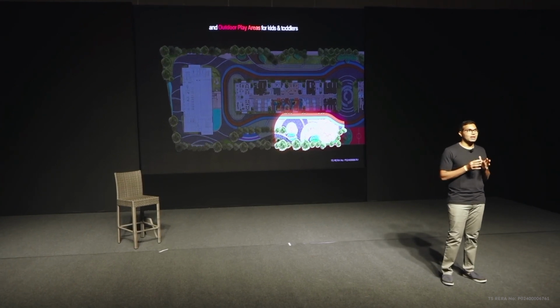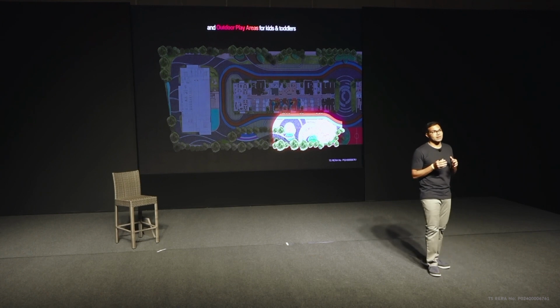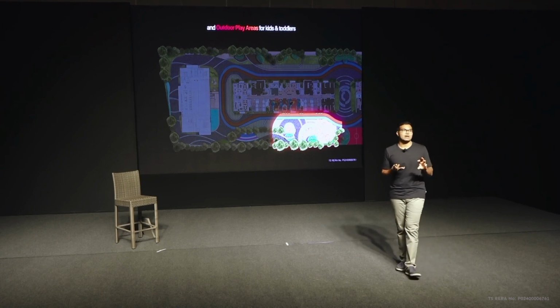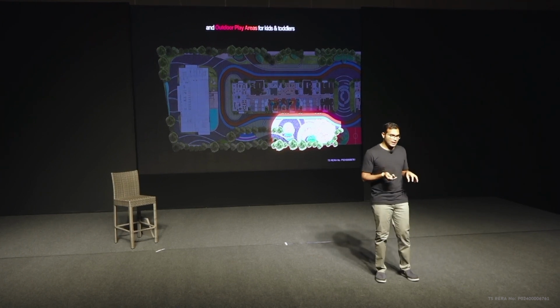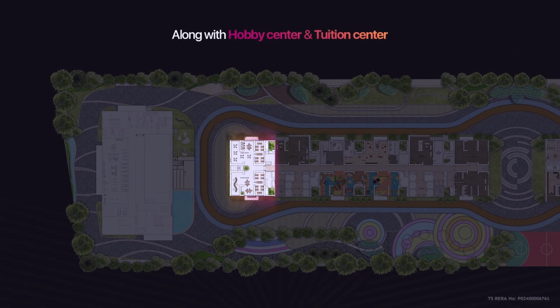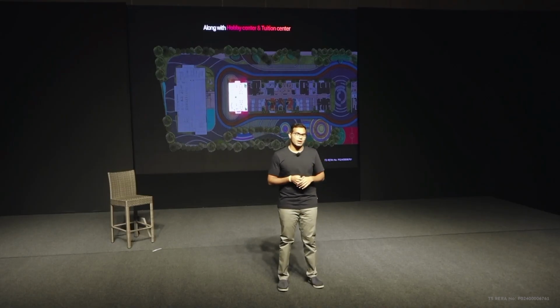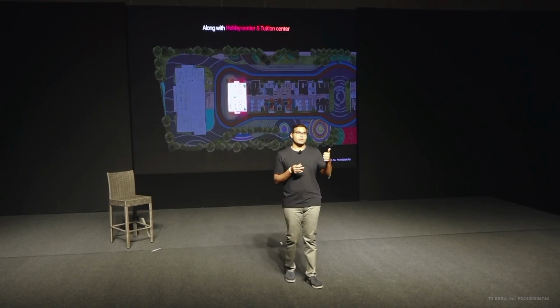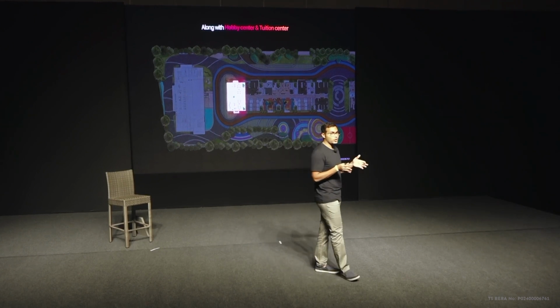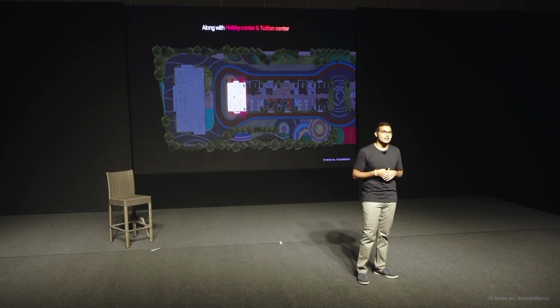From the child's perspective also, there's a detailed analysis, and a lot of child-related sensitivities have been taken care of in the design. This is for most of the kids in the 1 to 3 year segment. Then we took feedback from our customers about what facilities they would need once they start going to school.